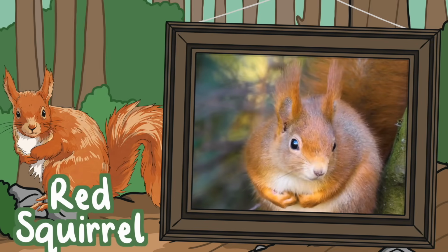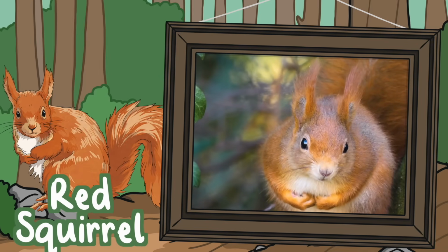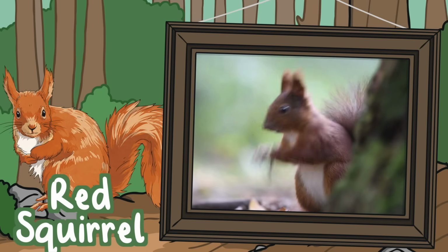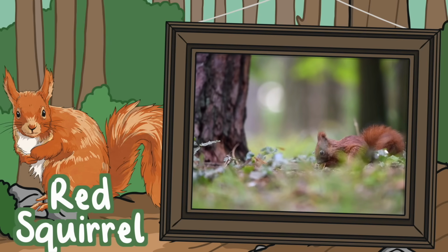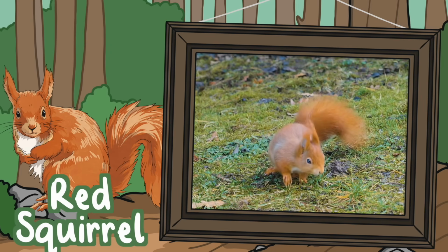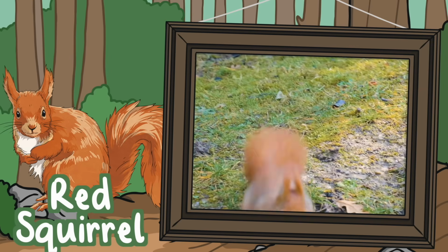Red squirrels. Red squirrels are local to Britain, but their numbers have dwindled since the introduction of the American grey squirrel 125 years ago, because they had to compete for food. They prefer to live in woodland habitats that are full of pine trees in the north of England and Scotland. They have reddish-brown fur, with tufts on their ears and a bushy tail.